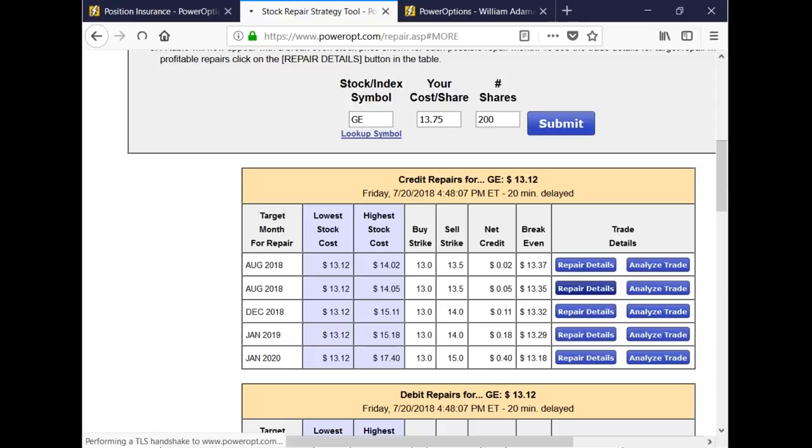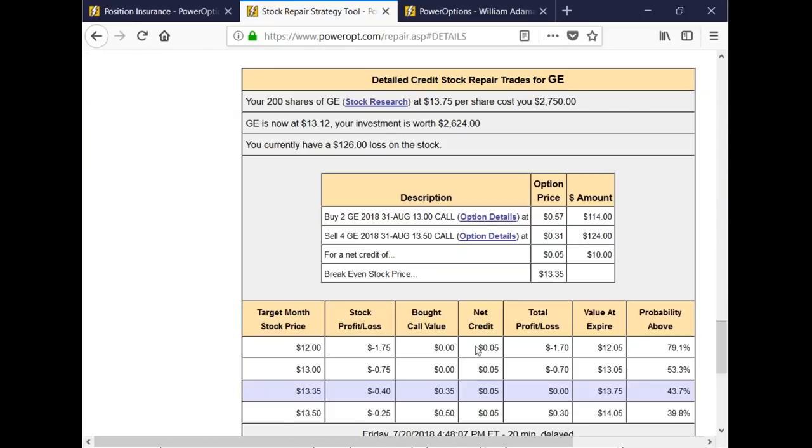Now, how does this work? Let's take a look. On a stock repair, what I'm going to do is buy one, usually at or slightly in the money call, and sell two higher strike calls for a credit. So buying, in this case, it's two to four, because he has 200 shares of stock. So I could buy two of the 13 calls for 57 or 114. And I could sell four of the 13.50 calls for 31 cents, which would give us 124. So we have a net credit of about 10 cents, or roughly 5 cents per share, as we have 200 shares.